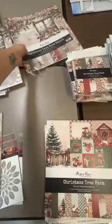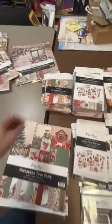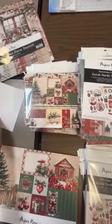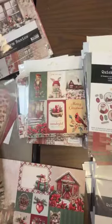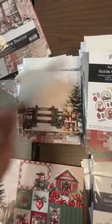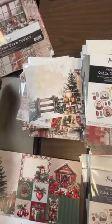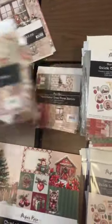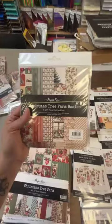So there's that one. Okay, there's the Basics. Then what do we have to go with this line? We've got Christmas Tree Farm, so the regular 6x6 pad. So same prints, just scaled down. So Christmas Tree Farm 6x6 and Basics 6x6.